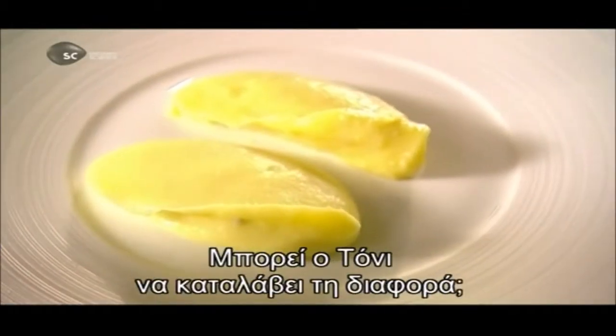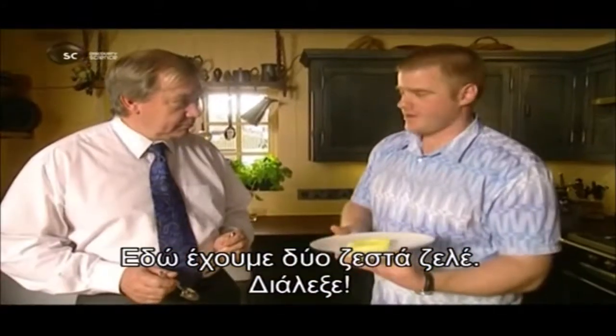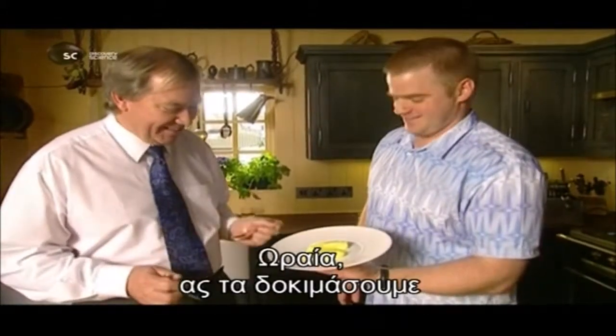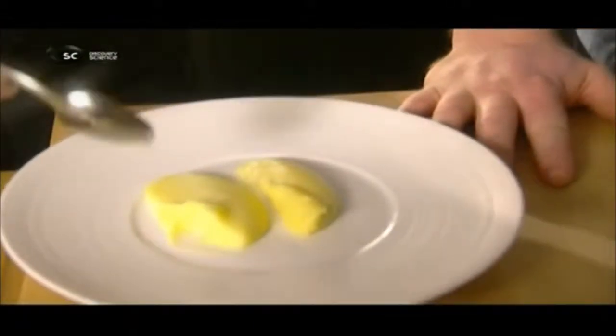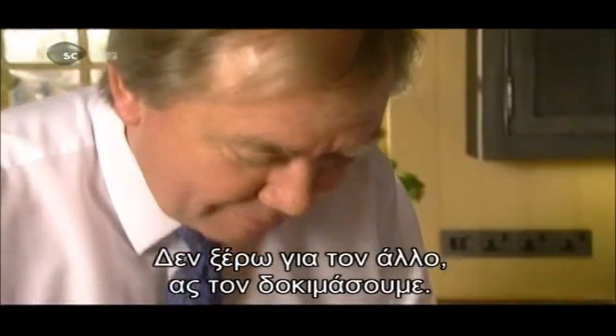Can Tony tell the difference? OK, Tony. So here are two warm gels. Take your pick. OK, Heston, let's have a go at them. Yeah, I like that one personally. I'm not quite sure about the other one. Let's try the other one.